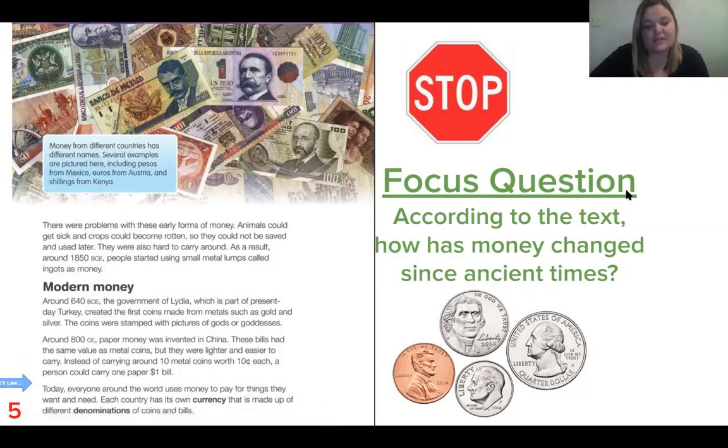Each country has its own currency that is made up of different denominations of coins and dollars. So we're going to kind of understand what that is up here. Money from different countries has different names. Several examples are pictured here, including pesos from Mexico, euros from Austria, and shillings from Kenya. So if we look up here, none of those are dollar bills. We've got money from all over the world up here. So that is super cool.